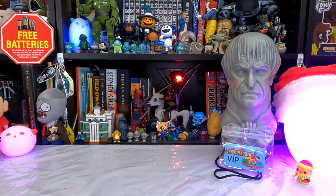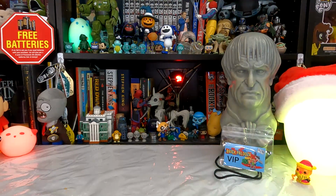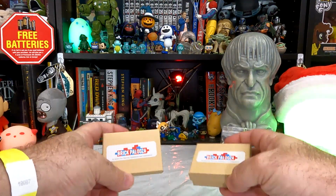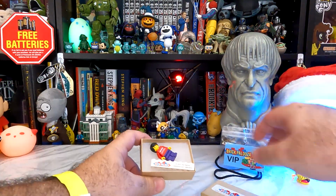And of course you get to go to the first day. But that doesn't do much for you, but you do get a nice little lanyard so people know you're important. But the cool thing, aside from getting to see things without 500 other people on your shoulders, is that we got these little special Brick Palooza collectible minifigures.